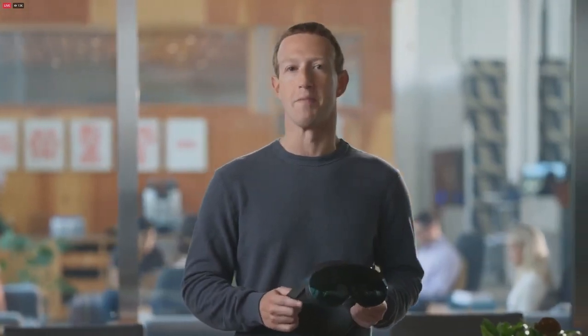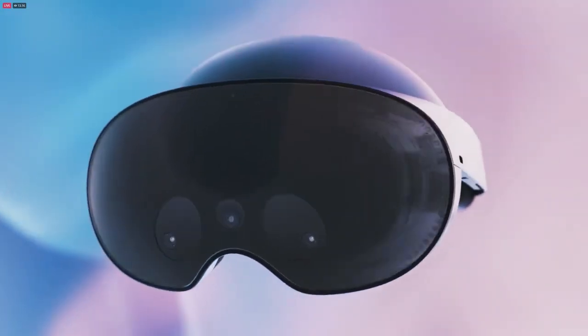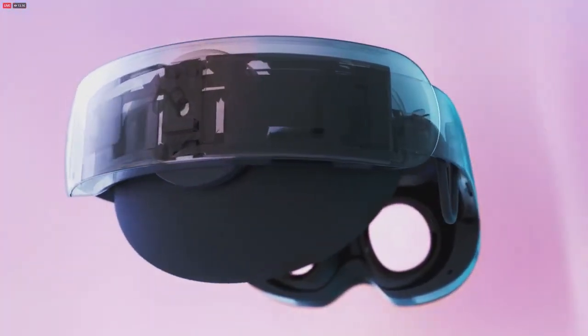It takes what people love about Quest 2 and adds a bunch of new technologies to help you do more in the metaverse. It's all in a beautiful design that's comfortable to wear. Quest Pro is our sleekest form factor yet, with a super thin set of lenses at the front and our first ever curved cell battery at the back to give it a perfect balance.